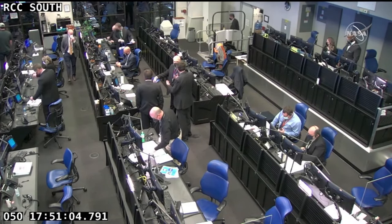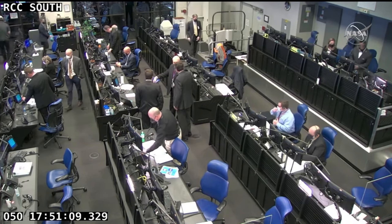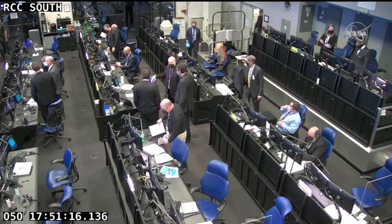Arm enable rotated and arm indication no longer illuminated. And Ops 1, disable your local launch enable button. Ops 1, launch enable removed. And GSO, can you disable your local launch enable button?